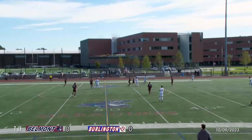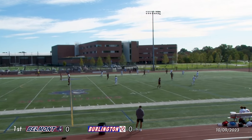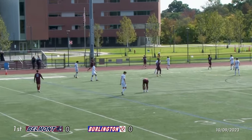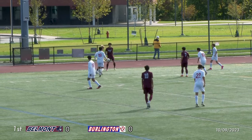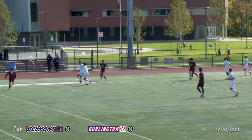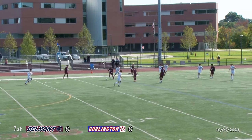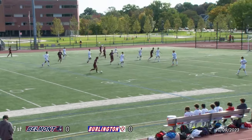Burlington sends it down the field. Belmont sends it back. Burlington with control sends it out of bounds. It'll be a Belmont throw-in again on the far sideline. Sends it out to Andrew. Burlington trying to work it down the field. Belmont with a good tackle. Passes it. Number 22, Bowden Harris.